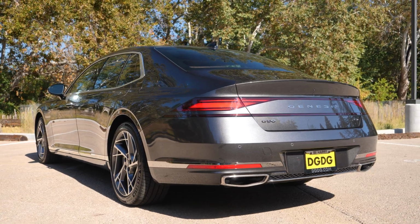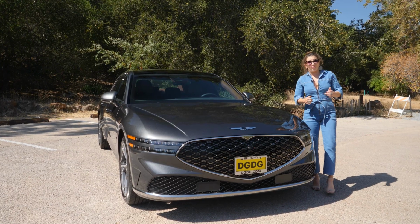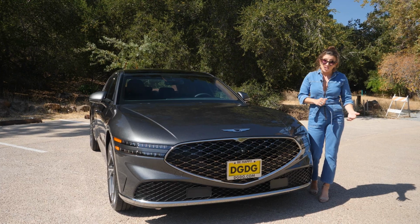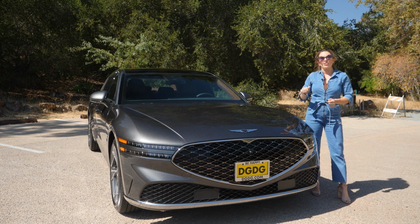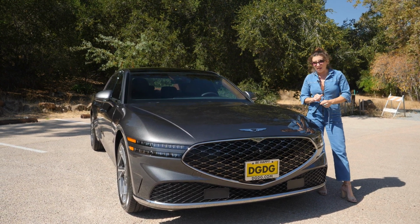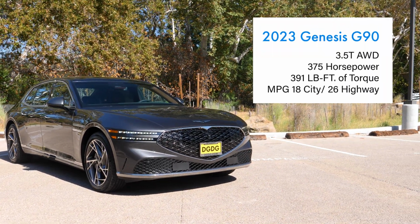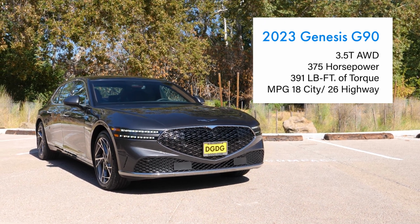Now there are two powertrains available on the G90, one including a 3.5 liter turbo and e-supercharged engine, which is not too common. Today we are looking at the 3.5 liter turbo all-wheel drive. This is the base trim. It has 375 horsepower, 391 pound-feet of torque, and it's paired with an 8-speed automatic transmission.